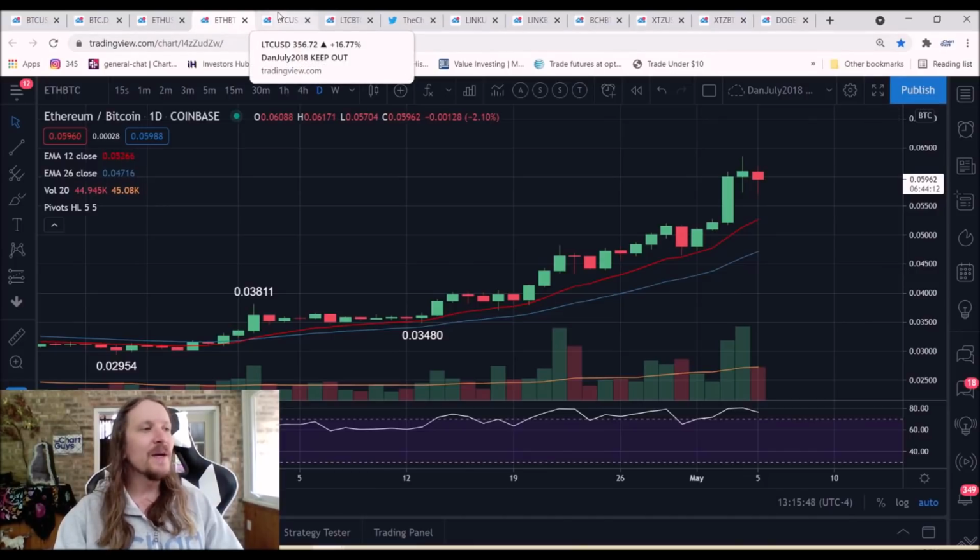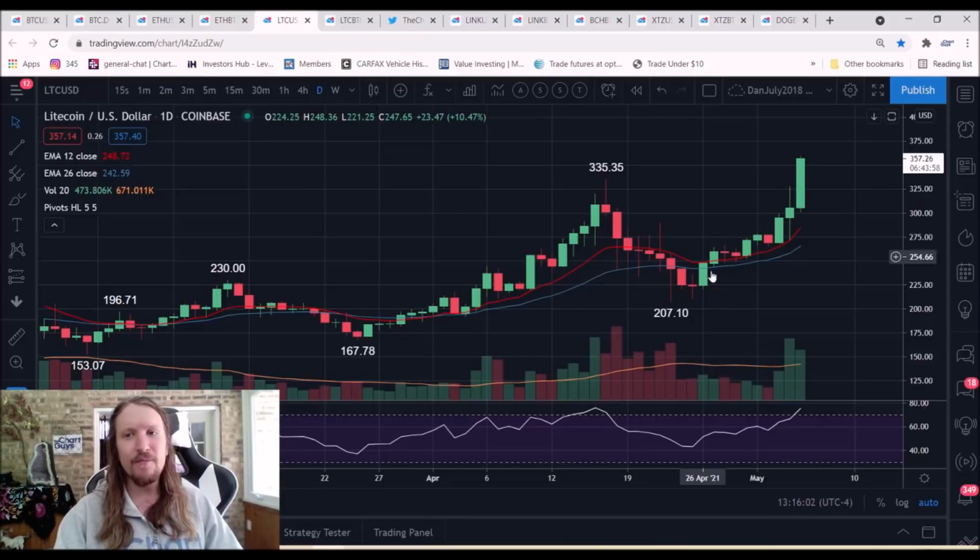Litecoin. So here's an example of me being dead on and missing out on money. And that's why trading is so hard, because you can be right and still lose, or not make as much money as you should have. So here was the setup. Here's Litecoin breaking out, all-time highs approaching in the 360s, depending on what exchange you're looking at.